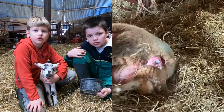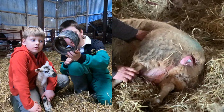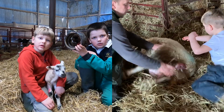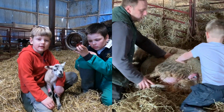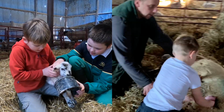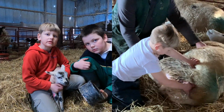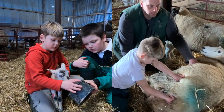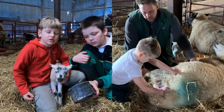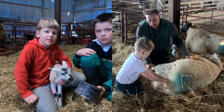So I'm going to show you the lambing process. Here is how we do it. Imagine if this is the ewe's rear end. The right way for a lamb to come is with his nose and his two front feet. Sometimes lambs can be born with just their nose first. This is not good. This would result in the lamb getting trapped and eventually dying inside the mum.